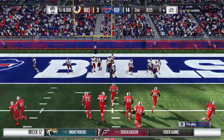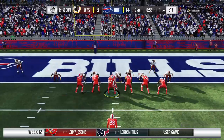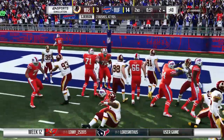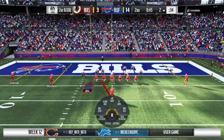Well, they've been practicing goal line offense all week. Let's see if they're able to capitalize here. They'll give it to him right up the gut. And he'll actually lose a little bit of yardage here. Back to the 2. It's a loss of a yard there, and now second down.